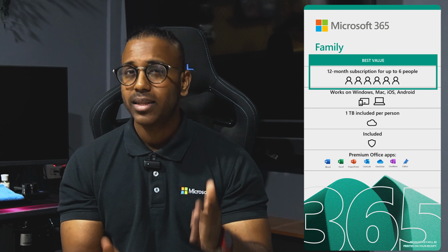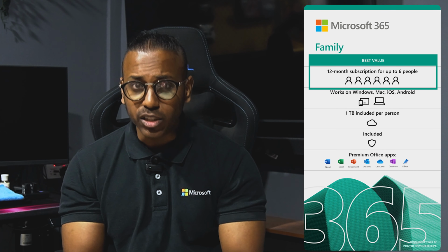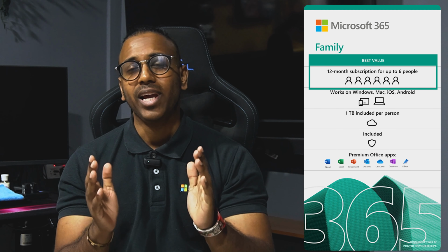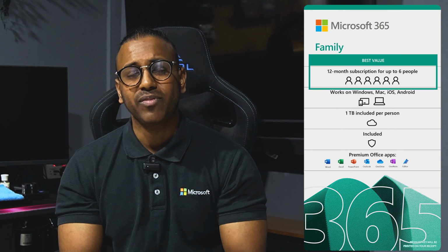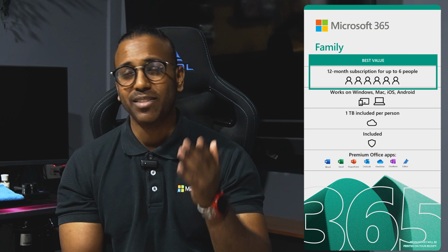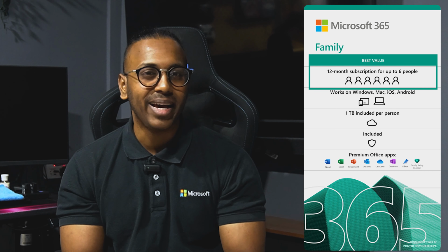On the other hand, if you've got Microsoft 365 Family instead, you would have 6 individual user accounts, meaning each of those accounts will get 1 terabyte of OneDrive cloud storage each and be able to access all those apps I mentioned for their own accounts. Essentially, it's like having 6 Microsoft 365 Personal licenses in one. And because it's Microsoft 365 Family, you would also get the additional Family Safety mobile app.